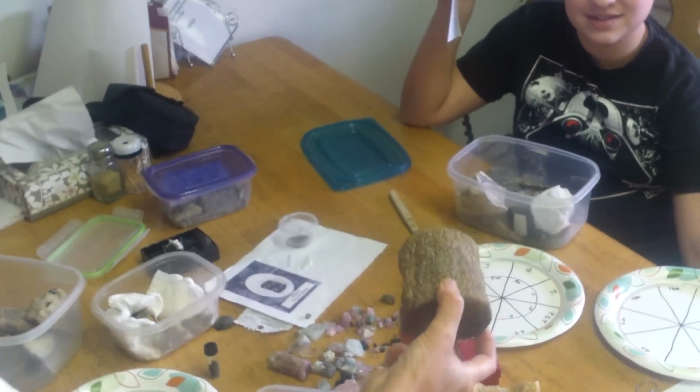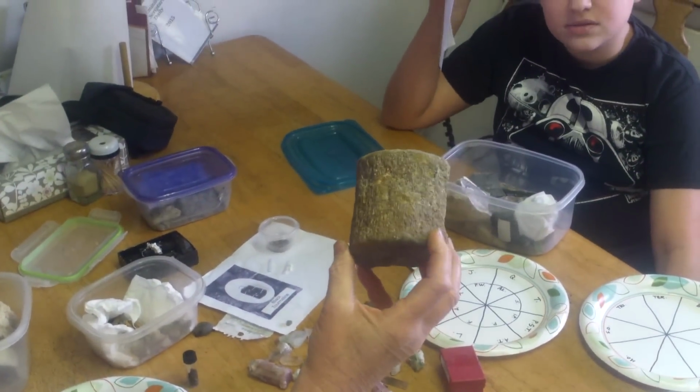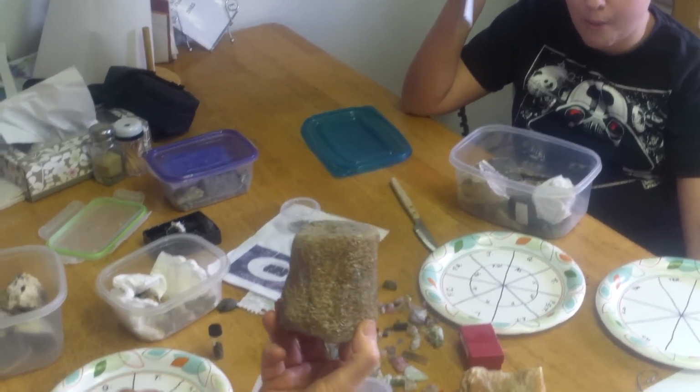It's a backbone of a giant sea creature, a whale or a walrus or something like that. I thought it was like a tree, like a piece of a tree. Nope, it's fossilized rock.